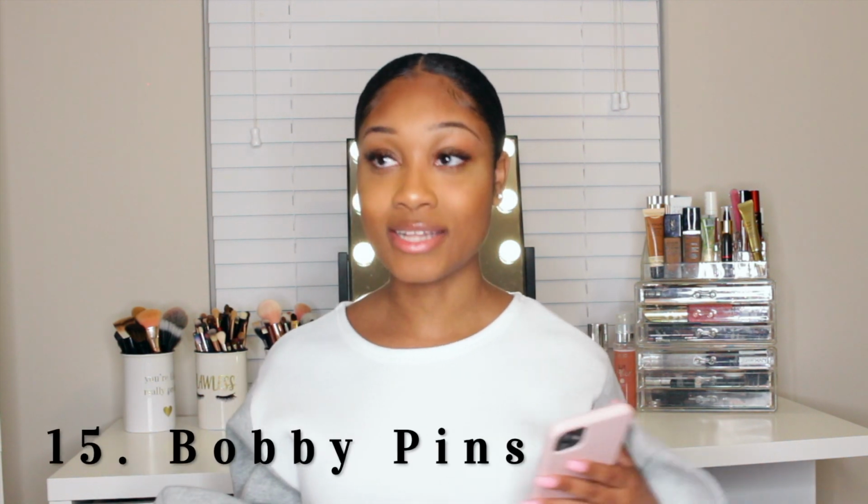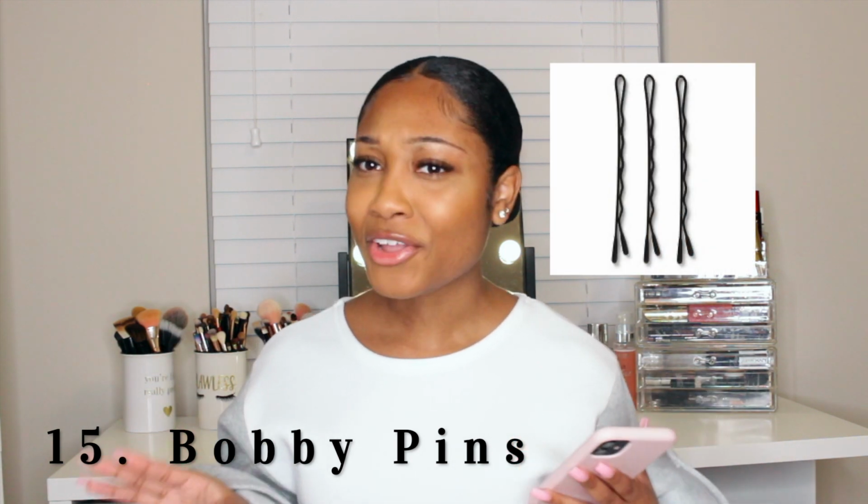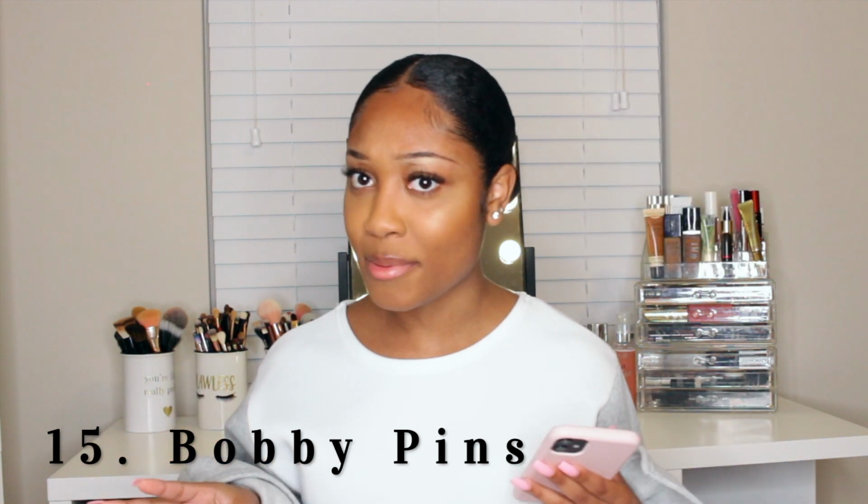Next is bobby pins. Now the funny thing about bobby pins is I feel like the more hair you have, it seems like your hair eats them, you know? Like, comment down below if you feel like you always lose bobby pins. That's just something that I always have to have, and it's gotten to the point where every time I go to the beauty supply store, I always get a pack of bobby pins because I just can never find mine. Like, as soon as I put them in my hair, they just disappear. I don't know what it is, but you definitely need bobby pins.